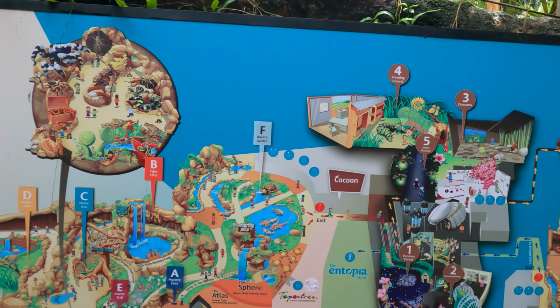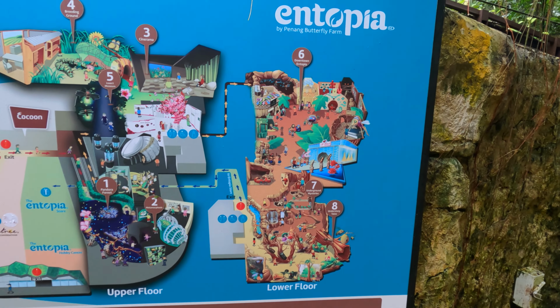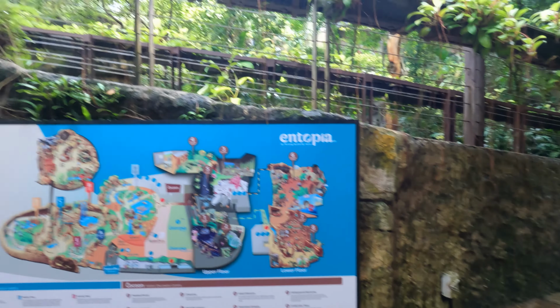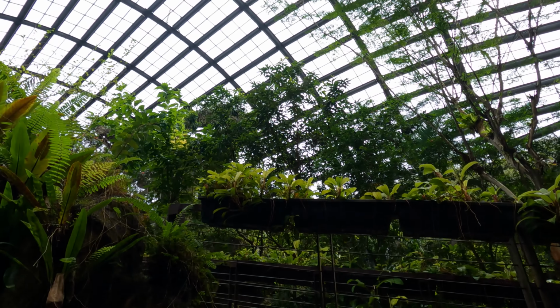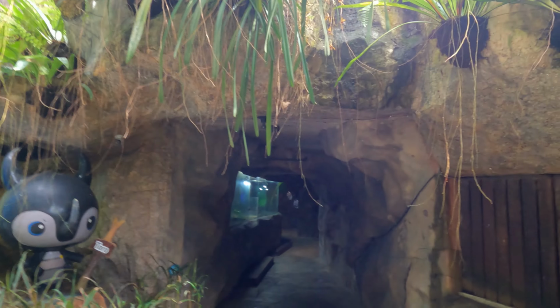ENTOPIA has an indoor area and an outdoor area. Natureland is the outdoor area and is filled with tropical flowers and plants and butterflies that fly freely all about the space. As soon as you enter, you see the butterflies flying around.